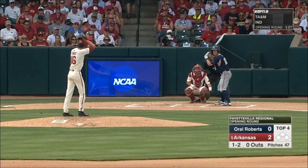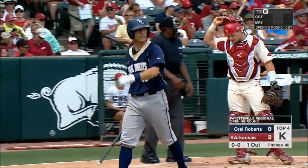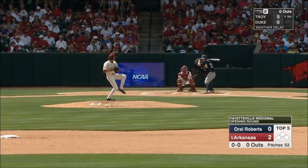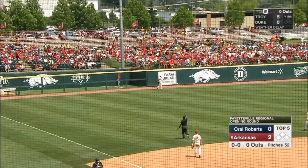For their 39th win of the year, but up against the Arkansas Razorbacks' best, who picks up his 2nd straight strikeout. One away here in the 4th. McCutcheon and Smith. Kaiser lifts it to left, giving ground. Kerstad, he looks up, and it is gone.